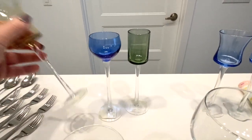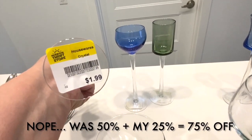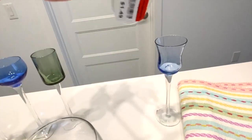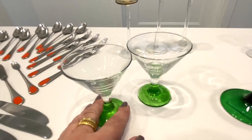But the price was right. I mean, it was yellow tag, so 25% plus my 25% as a senior. So it was 50% off. So I paid $1 each. I mean, you can't go wrong with that. And then these, they were $1.50 minus my 25%. So that's good too. And then we have those two little glasses.